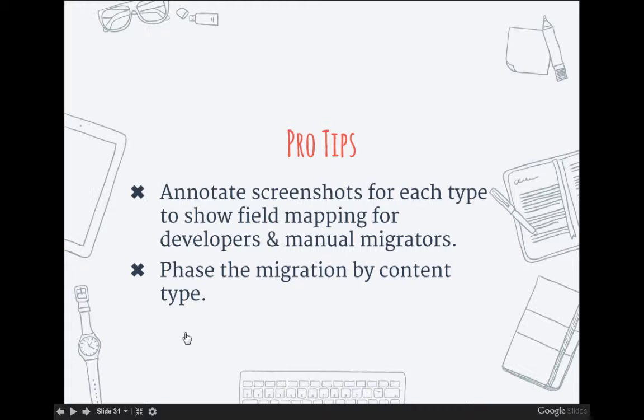You're also going to want to phase the migration by content type. So if you have a 30,000 page website, don't try to start it all at the same time and finish it all in the same time. Rather, break it into, okay, this is our press release migration, it's our event migration, it's our basic page migration. Work through the migration of it and then start the QA rather than trying to QA all of it at the same time.